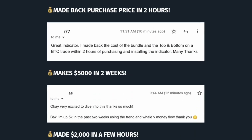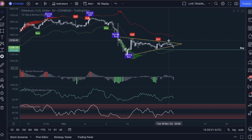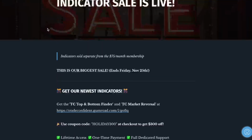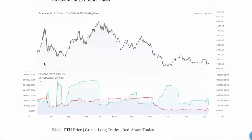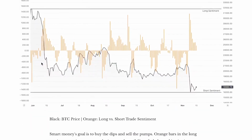Pretty amazing. All right, let me get into this last part over here. As we see this go down here, I want to show this to you guys on the macro metrics of what whales and institutions have been doing, because I think you guys are going to like this for those of you who want to see a little bit of bullishness enter the market.